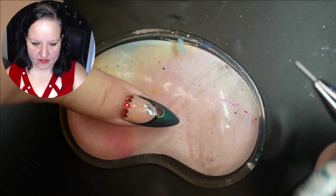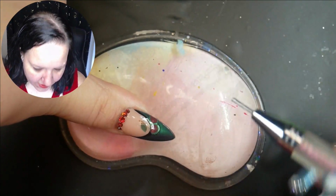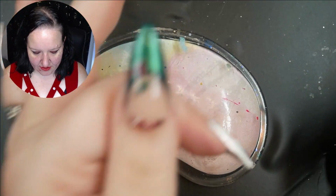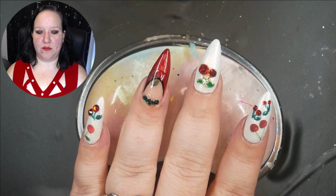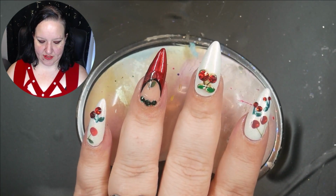Now, is that centered on the nail? I think so. I often struggle with centering on this nail just because it's crooked the way that it grows. I don't think we need to do more stuff. I think we need to leave this alone.